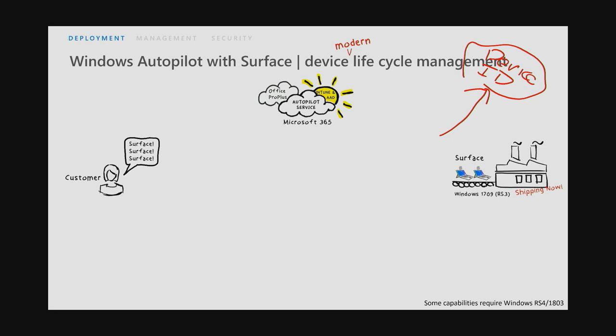No, I'm kidding. So towards that, what we do is we put you in touch with a cloud solution provider. Cloud solution provider is somebody that's selling you your O365 or M365 licenses today, and they can actually sell you Surface as well. They're an authorized device reseller, as we would say.